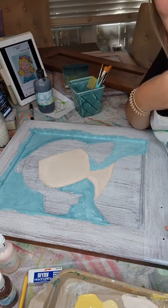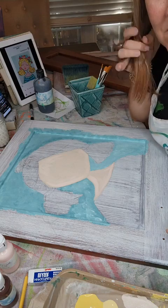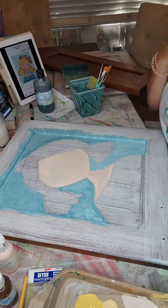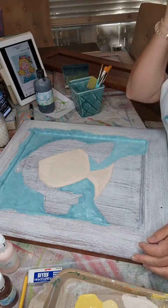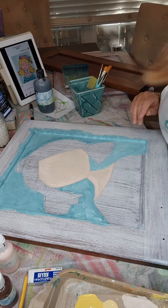Hi, Nicole. Ooh, I'm just getting on and already in love with what you are doing. Thank you. I'm doing a portrait. No, I'm painting a little cute girl on a cabinet.